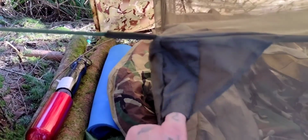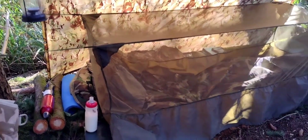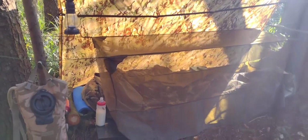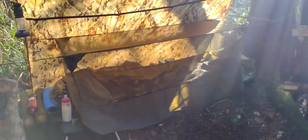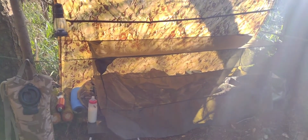But it has got four points here that you can put pegs in, so you could peg it out to a certain height on the ground dwell on it. Looking forward to trying it out tonight. Bit of a novelty tonight, but yeah, a couple of quid at a car boot. It's amazing what you can pick up at car boots.